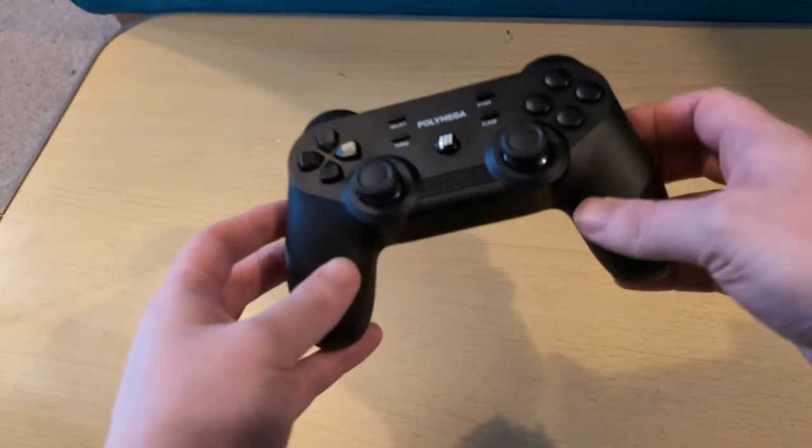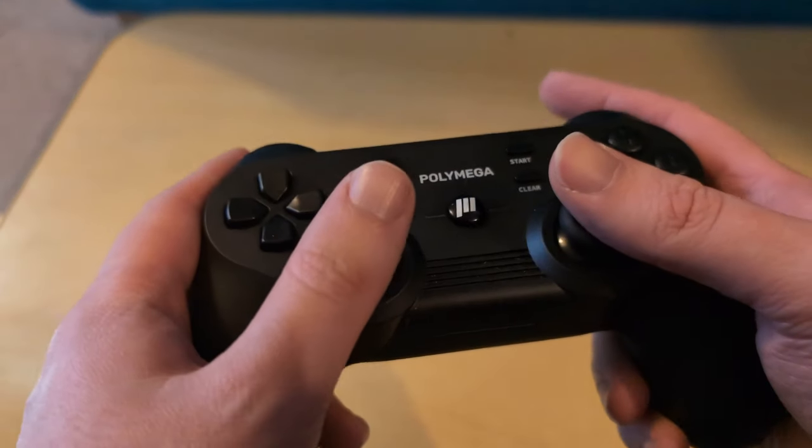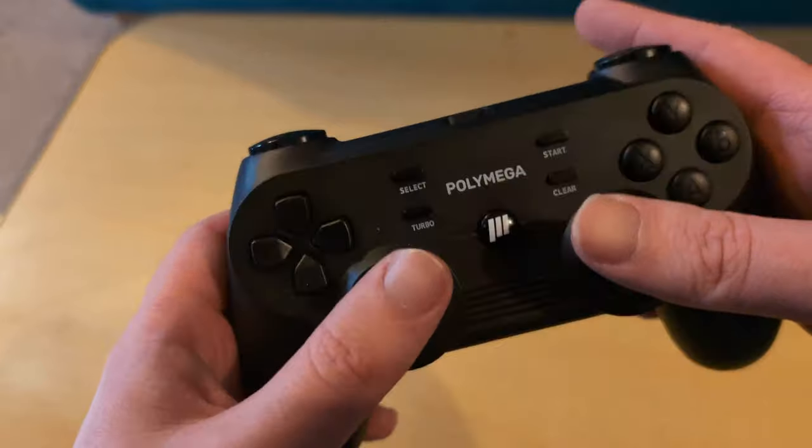Now, on the side of the console, there is a button here, and what you do is you push that in, it allows you to eject the module, and then you slot in your new ones. With the base unit, you get what Playmaji have called their universal controller. It's based off of that classic, very common PlayStation design you'll see across a number of other third-party controllers out there. It feels very much like a PS4 controller in terms of its weight and size. I really do like this, and it does well for the vast array of games that the Polymega actually supports.